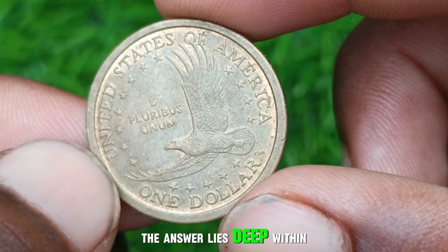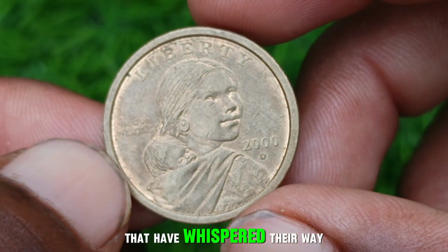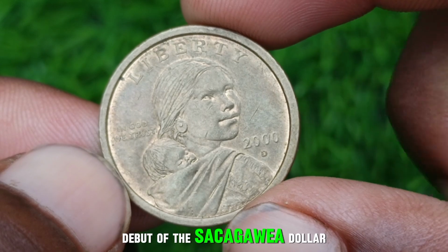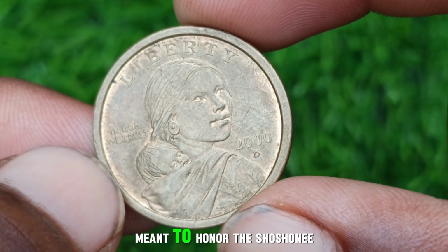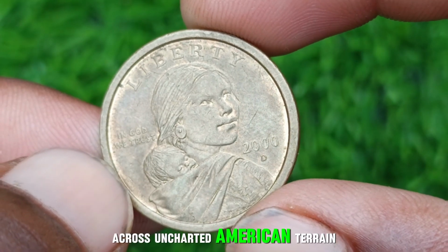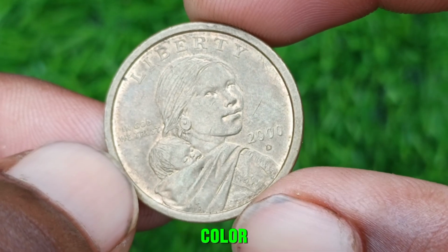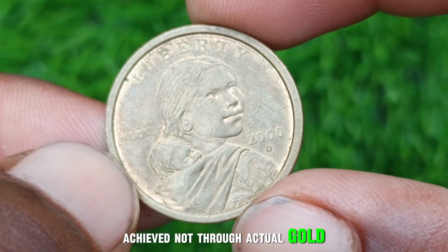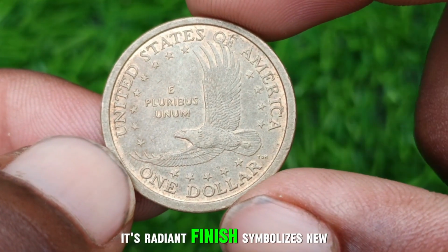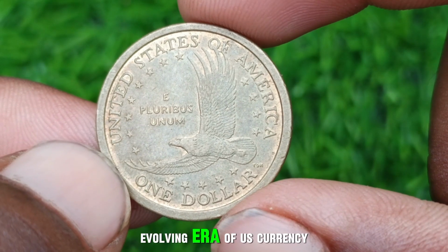The answer lies deep within a combination of history, rarity, and the mystique of minting anomalies that have whispered their way into numismatic legend. The year 2000 marked the debut of the Sacagawea dollar, a revolutionary design meant to honor the Shoshone woman who courageously guided Lewis and Clark across uncharted American terrain. Unlike previous dollar coins, this one bore a golden color, achieved not through actual gold, but a clever mix of manganese brass over a pure copper core. Its radiant finish symbolized new beginnings, and for a time, it represented hope in an evolving era of U.S.